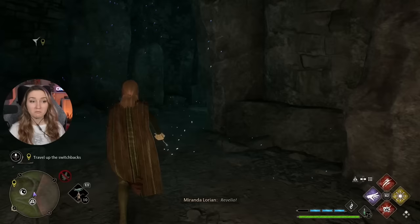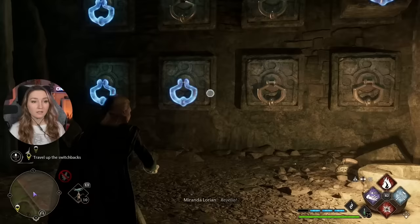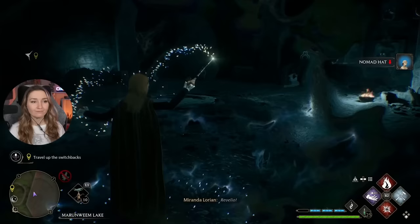Revelio. Bestie, what's going on? Oh, okay. This is going to be fun. Let's do Accio. Revelio. Accio. Accio. Did that do it? It did it! Oh yeah. Revelio. Nomad hat! Yay! Okay. Ooh, and it looks like there's an astronomy table up ahead too that I can do.